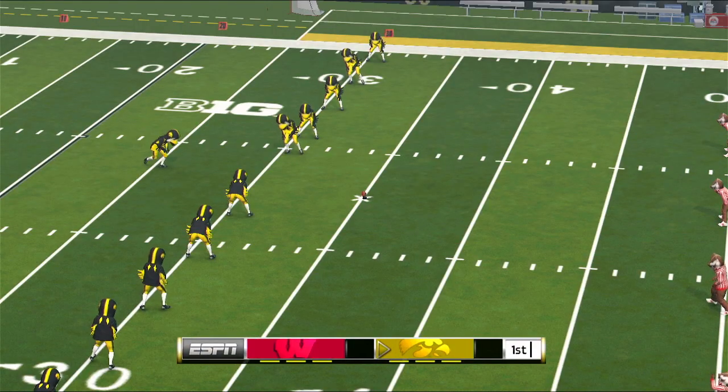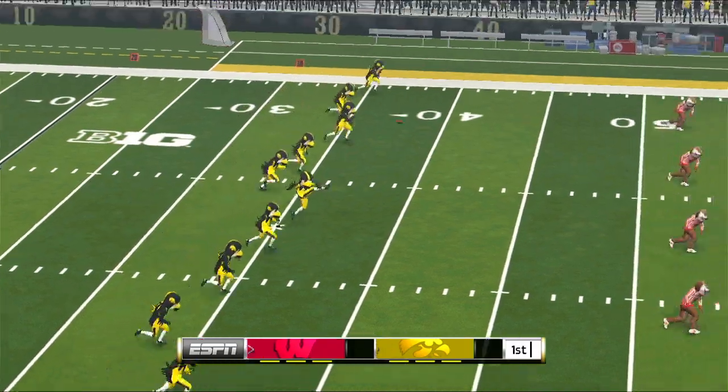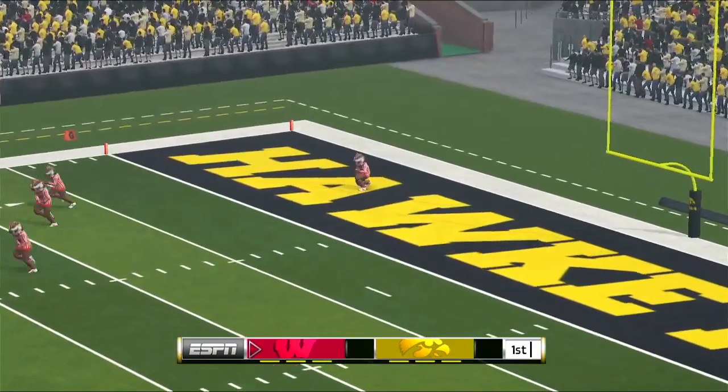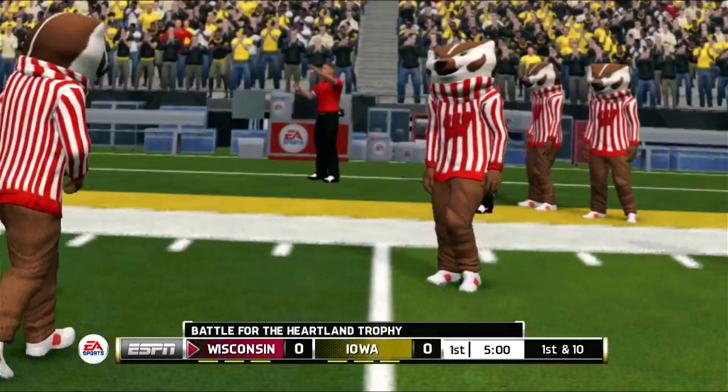And the fans are on their feet awaiting the start of this game as the players line up for the kick. He just drills this one. And it goes into the end zone, down for a touchback.